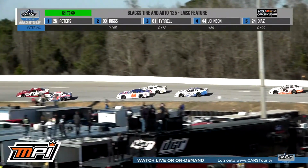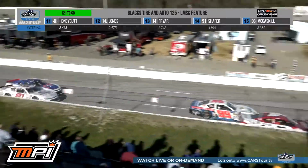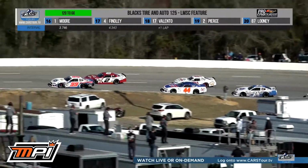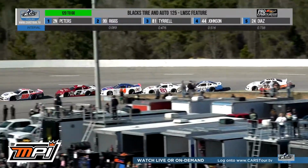Here comes Layne Riggs underneath Peters. Gets that preferred groove on the bottom. Gives him plenty of room coming off turn 4. That killed Riggs' momentum just a little bit, but drives it in hard into turn 1. Gets the grip and will clear him down the backstretch. So Layne Riggs' new leader, Justin Johnson quickly slides into that 3rd spot.